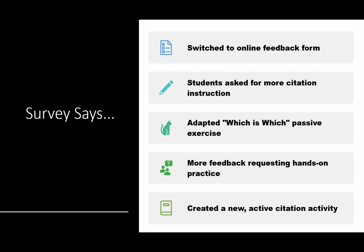So we were using some different ideas, and we adapted a passive exercise known as Which is Which, to meet the need for the request for more hands-on practice. So we wanted to integrate active learning into this endeavor, and so we created a new active citation activity.